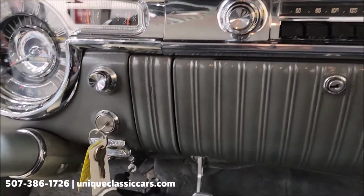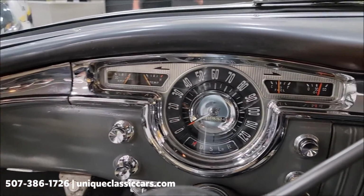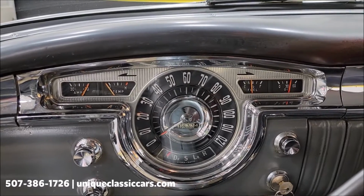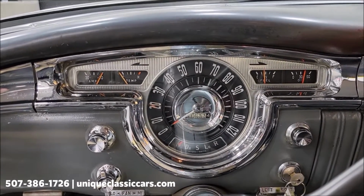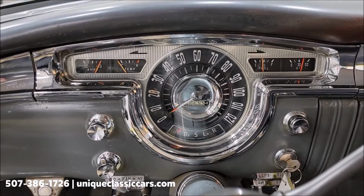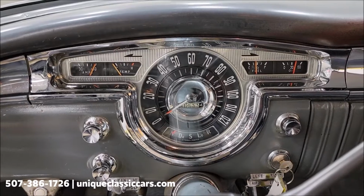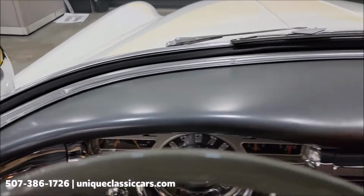Odometer reads 61,433. Kind of tough for me to get you to see that without that speedometer needle moving, but 61,433. Unfortunately, cannot confirm or deny that being original miles because it doesn't stay with the title. Once a car is a certain age, it becomes just an exempt marking on there. Anything else about this interior? Take a look at the top of the dash.